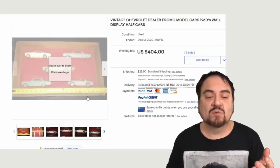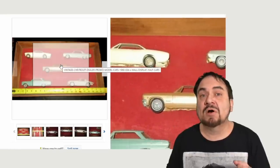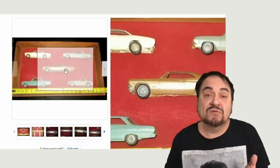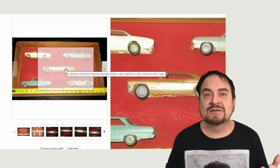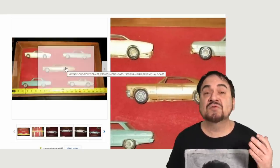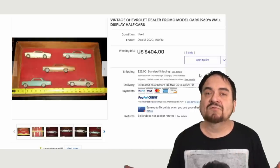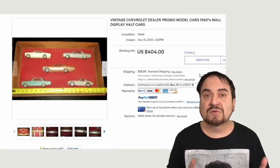This is a pretty nice one as well. Again, it depends on the type of car, the year of the car as well, the dealership and all. So it's still a nice one here. Somebody would be glad to add this to their collection. There's so many different versions of this, but these are all super scarce. This one only went for $404 because of the car itself.